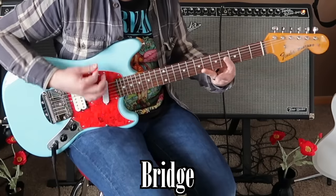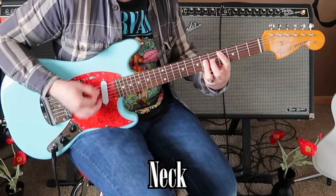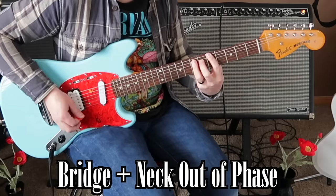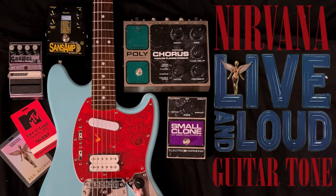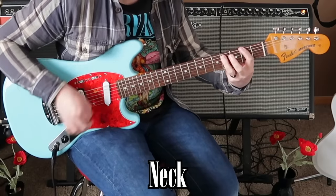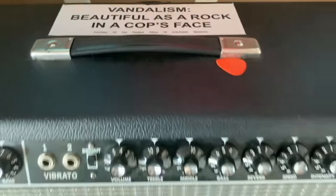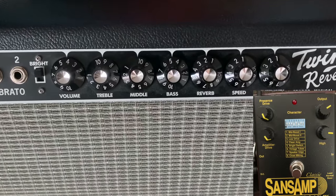You will now hear me demo this guitar on all the pickup positions, both clean and distorted. If you're looking to hear a more straightforward Nirvana tone demo with this guitar using only the JB, these two videos will be linked in the video description. In this video, you'll be hearing how all the pickup combinations sound. I'm using my In Utero Tour Tone recreation settings with my SansAmp Classic and Fender Twin Reverb. Hope you enjoy. Let me know what you think.